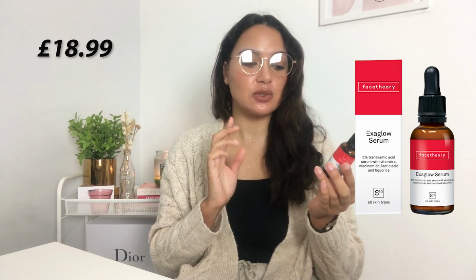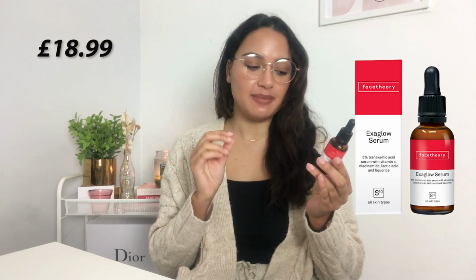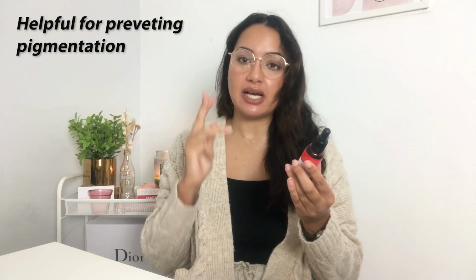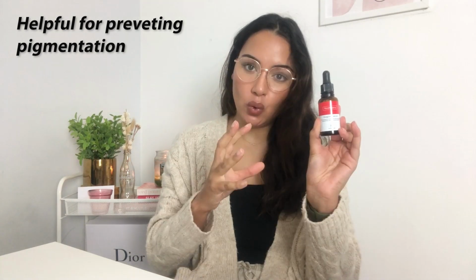Okay, next up we move on to vitamin C. So vitamin C is not something that I have a dedicated serum to. That's just my personal routine. However, if you want to, I will try and find some down below, link them for you. But I am using this serum, which is from Face Theory. It's called the Extra Glow Serum. It has 5% tranexamic acid, which is also a great serum kind of ingredient if you are interested for hyperpigmentation. It's a tyrosine inhibitor. It has vitamin C, niacinamide, lactic acid, and licorice. All amazing ingredients for targeting post-inflammatory marks, pigmentation in general.